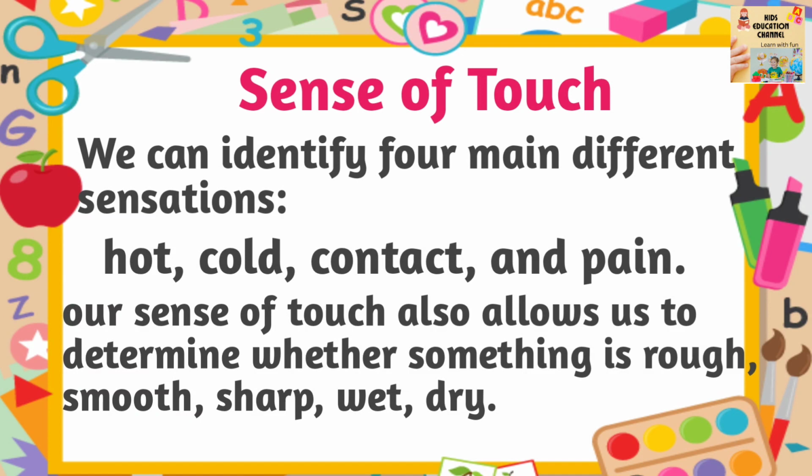We can identify four main different sensations: hot, cold, contact, and pain. Our sense of touch also allows us to determine whether something is rough, smooth, sharp, wet, or dry.